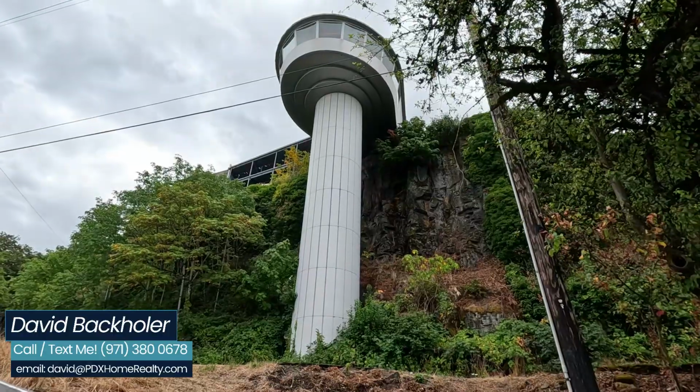Now, as you walk out from the base of the municipal elevator, which is right behind me, it conveniently drops you off into Oregon City's downtown. And this is not a large downtown with high rises. Instead, it's a historical area with buildings no more than 2 or 3 stories high.